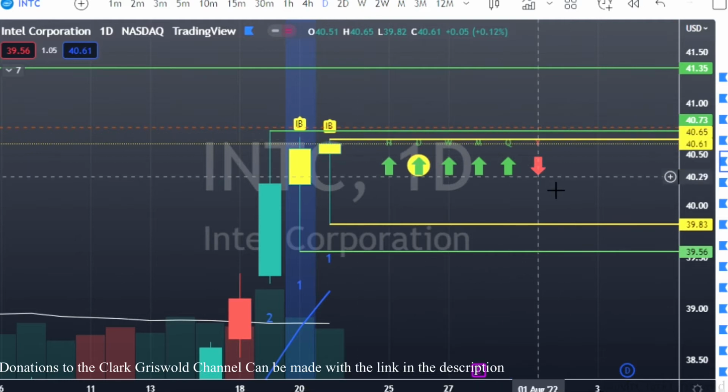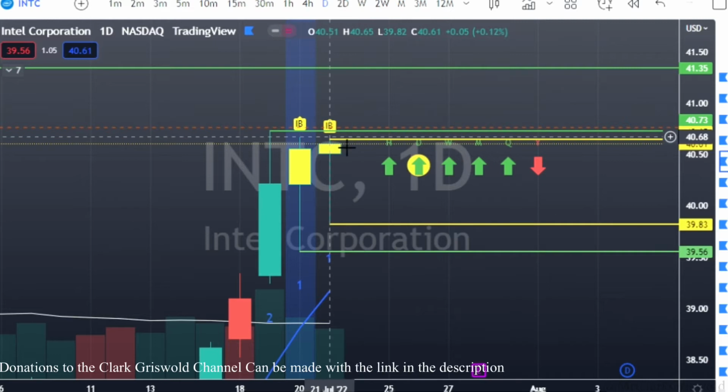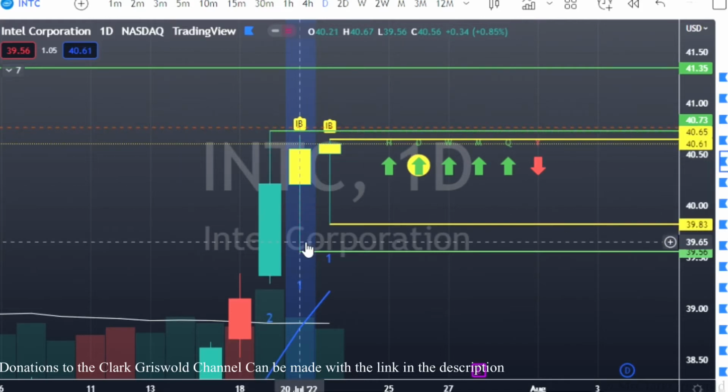Okay, so we can look for calls on this one at $40.65, puts at $39.83. The targets are marked with the green lines, okay, and it's just the top of the next wick, or the bottom of the next wick, depending on which way it goes.